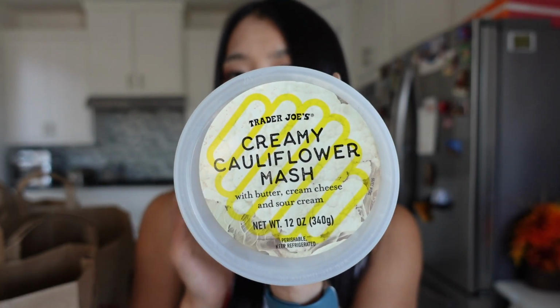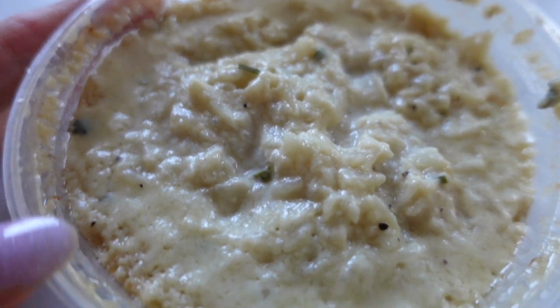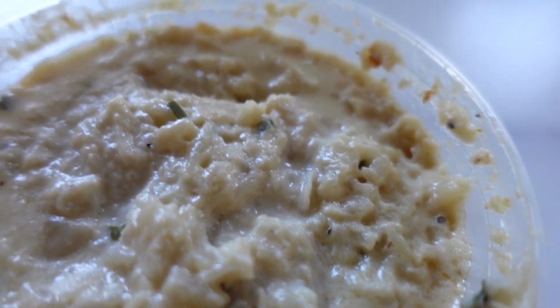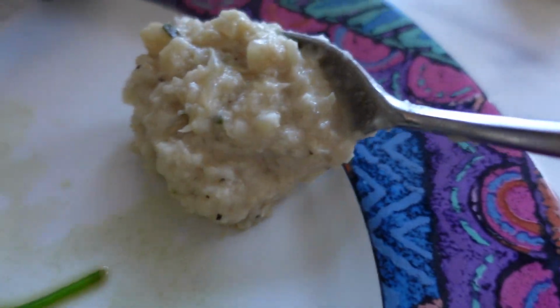I think it's either a hit or miss because I like cauliflower. This may be a very promising item, but it could be very rich and heavy, so we'll check this out. All right, let's check out this creamy cauliflower mash. It has sour cream, butter, and cream cheese in there. It's cauliflower. See the cauliflower? It's pretty mashy. Yeah, let's take a bite. We'll take a bite. It's actually really good.